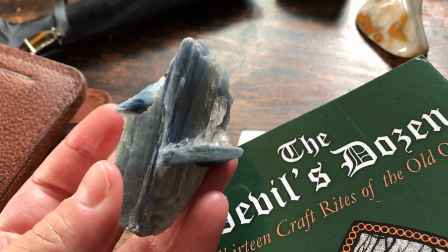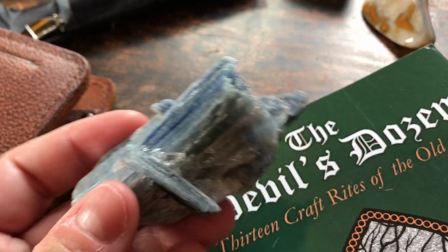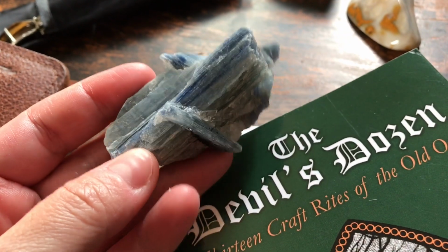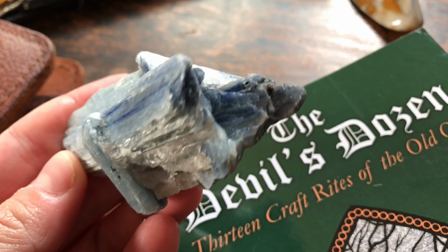And I have just been working really closely with it in meditation to balance my chakras. It's introduced to me very interesting experiences with guides, and I've got to tell you, I love it so much. That is blue kyanite.